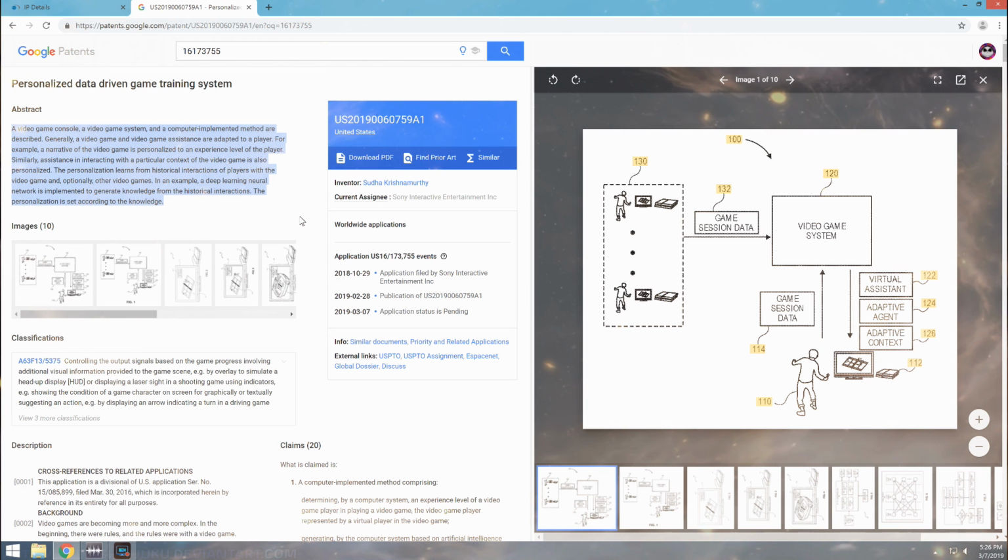But anyway, what this first paragraph says is: a video game console, a video game system, and a computer-implemented method are described. Generally, a video game and video game assistants are adapted to a player. For example, a narrative of the video game is personalized to an experience level of the player, and in a similar fashion, it assists in interacting with a particular context of the video game as well. The personalization learns from historical interactions of players with the video game and optionally other video games. In an example, a deep learning neural network is implemented to generate knowledge from the historical interactions, and the personalization is set according to the knowledge.